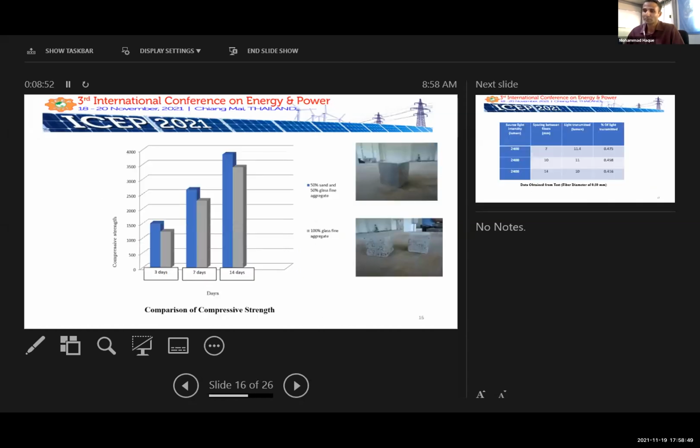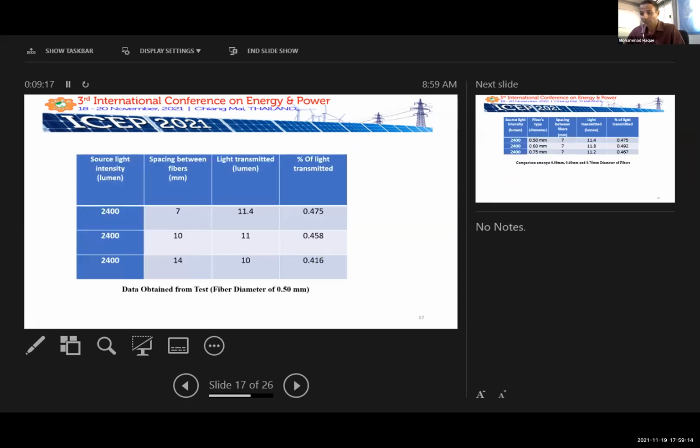This is the mortar that has been cast using 100% glass fine aggregate, as well as another sample with 50% sand and 50% glass fine aggregate. This gives a better output, and we could achieve a better compressive strength in this scenario. However, here the concrete was not transparent. It was projecting an opaque nature. So we have to switch now to the filament fiber.